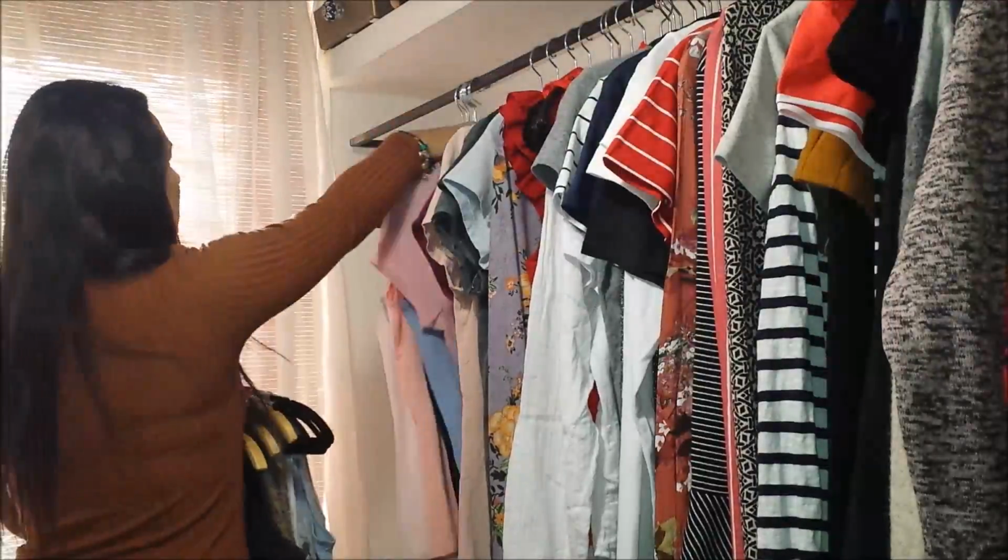That's right. Take everything out. I mean everything. Don't leave anything inside of your closet.